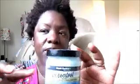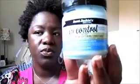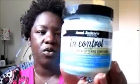I put it in my hair. I put a plastic cap on. I will either put on my heated hot cap, or I will get under a hooded dryer. But 9 times out of 10, I will put this on with a plastic cap, and then over my plastic cap I will put on my heated hot cap. So that is what this is for.